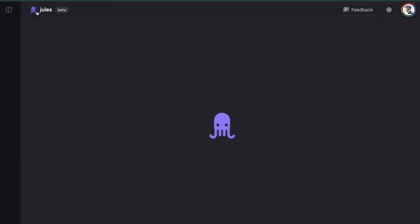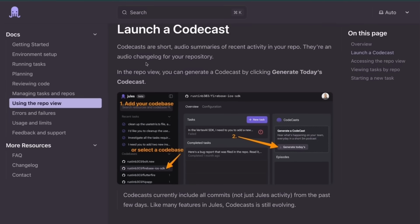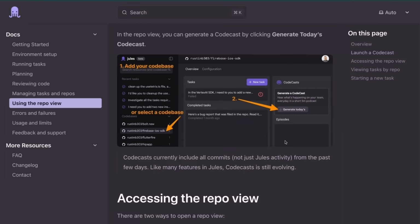Okay, it also has a couple of other features. So you can create Codecast, which is basically audio overviews of your code base. Here's how it works. Codecasts are short audio summaries of the recent activities in your repo, and they are audio changelogs for your repositories. So if there is a lot of activity happening in your code base, I think this just gives you a quick audio overview of what different PRs are, what are different changes that have been made, and so on and so forth.